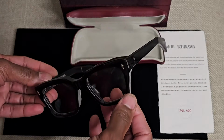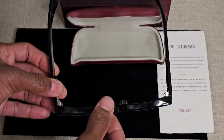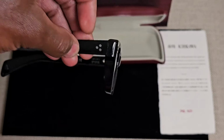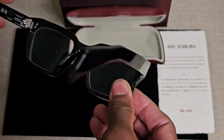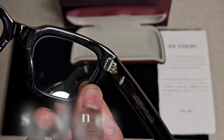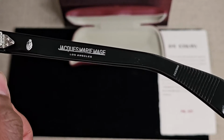The sizes are medium shaped faces for this particular frame. The temple length is 146 millimeters. Frame total width is 142 millimeters. Lens width is 50 millimeters. Lens height is 38 millimeters, and the bridge is an expanding 21 millimeter.